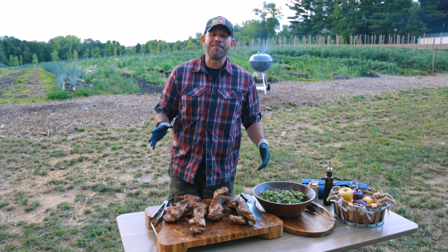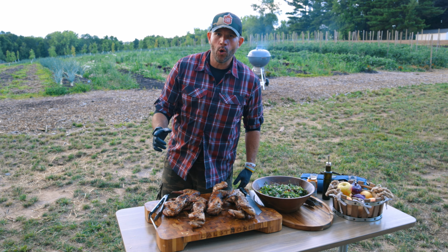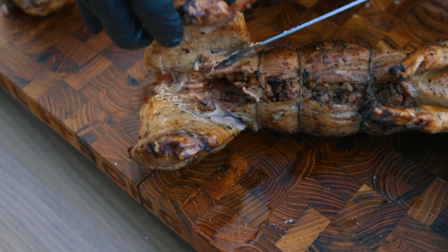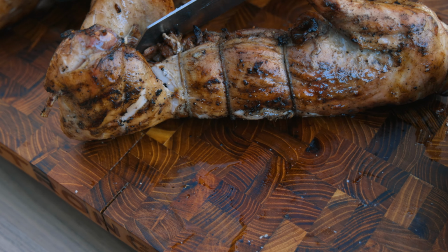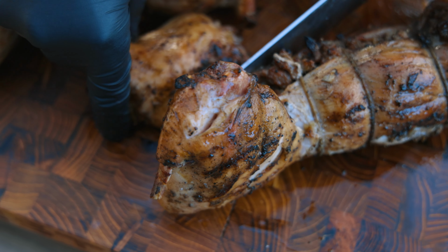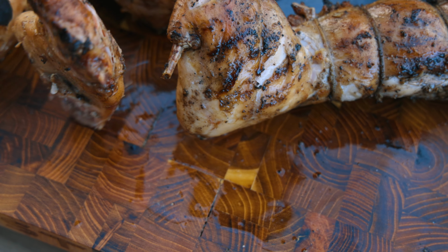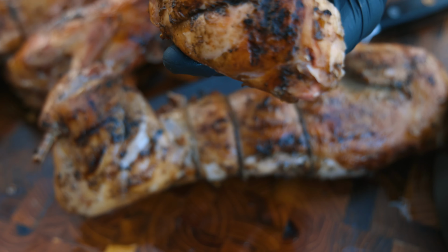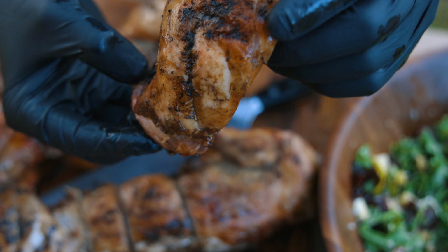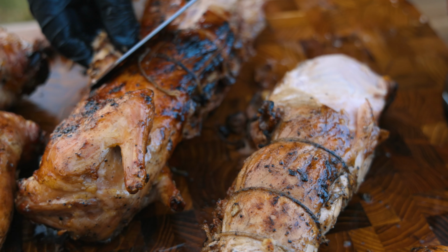Truth or consequences time. Did we grill this rabbit to perfection? Yes or no? This should slice off easy and beautiful. Let's get right down in there on the inside of that joint. Oh, it's hot. There we go. Oh, look how easy that just turned through. Boom. Now that is a perfectly grilled leg of wild Michigan rabbit. Amazing. Look at that.